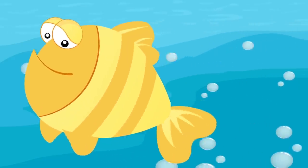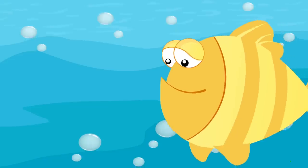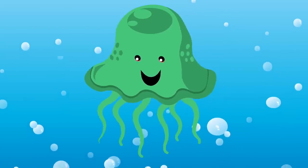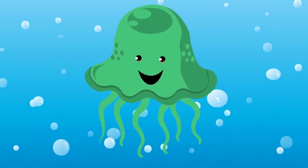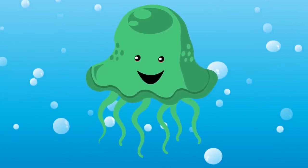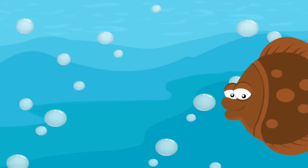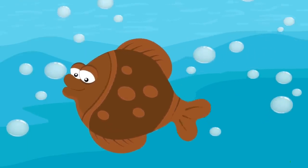Yellow. This fish is yellow. Green. This jellyfish is green. Brown. This fish is brown.